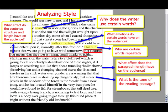Now, in addition to these first two things that you should think about, are there any words or synonyms repeated? If so, why does the writer repeat those things? It's very common in reading passages for writers to repeat things because it's a way of connecting ideas to the thesis of the essay. Additionally, a writer may repeat something for emphasis purposes.